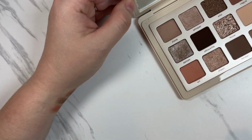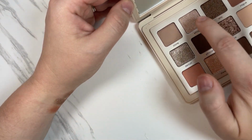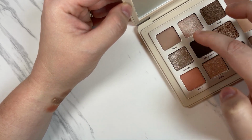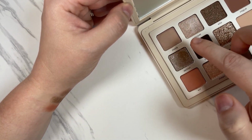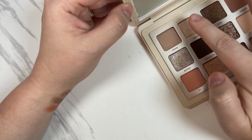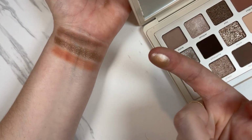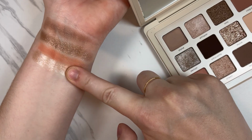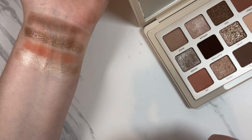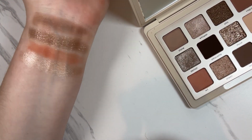All right, the next one we are going to swatch is Whisper, which is a metallic light nude pink. Yeah, it feels a little bit different than the Delilah, which is the wet effect. I don't want to say this is dry, but dry in comparison to that one. So this is what it looks like, just the metallic finish. Oh, so pretty. Just feels like a dream too. Really, really pretty. That one was Whisper.